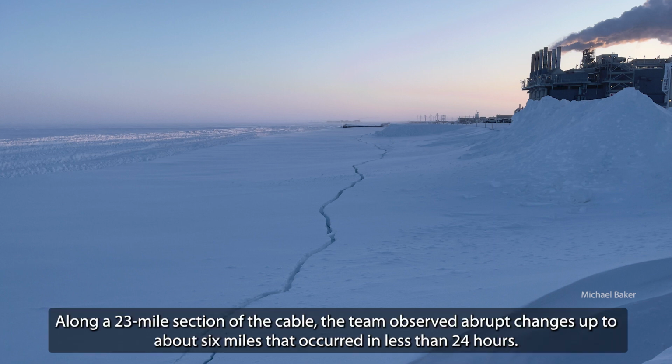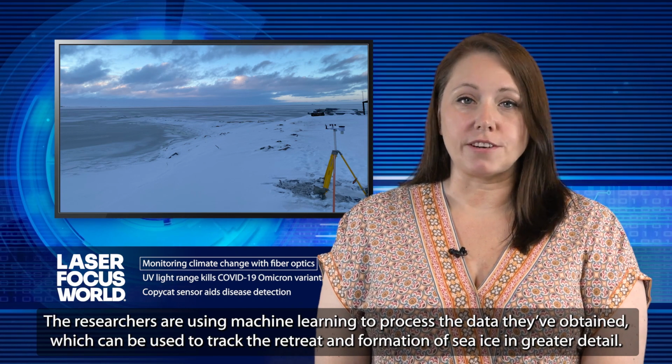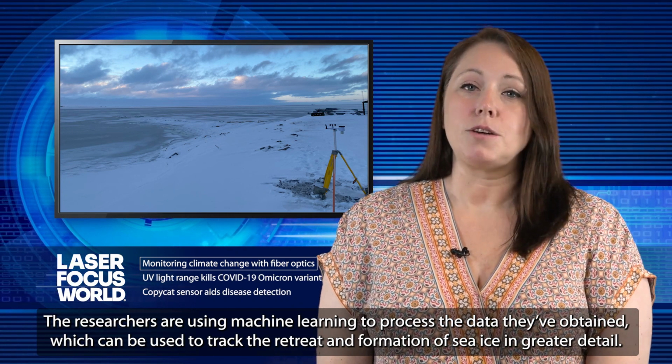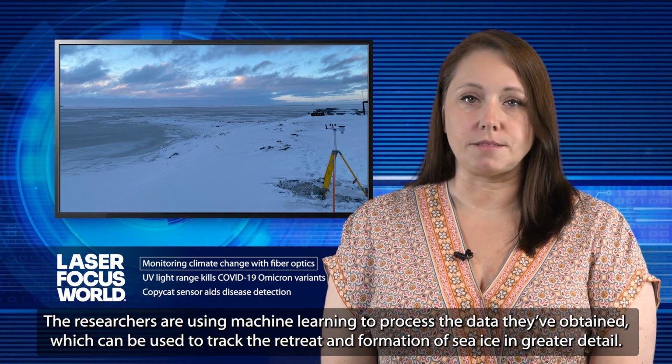Along a 23-mile section of the cable, the team observed abrupt changes up to about 6 miles that occurred in less than 24 hours. The researchers are using machine learning to process the data they've obtained, which can be used to track the retreat and formation of sea ice in greater detail.